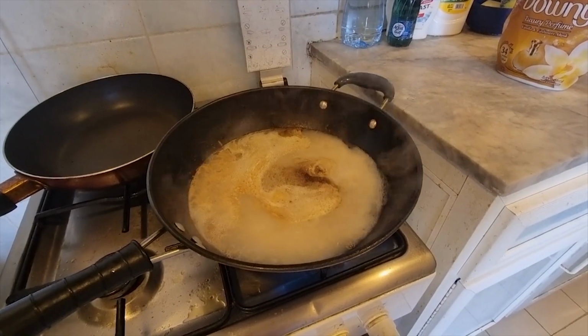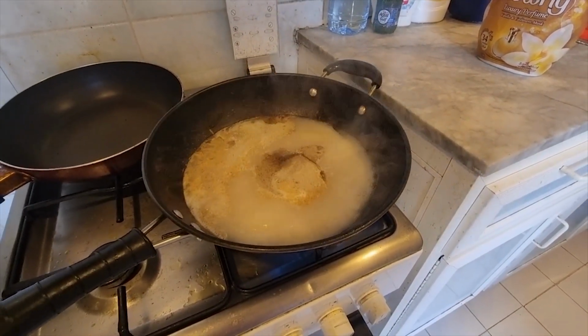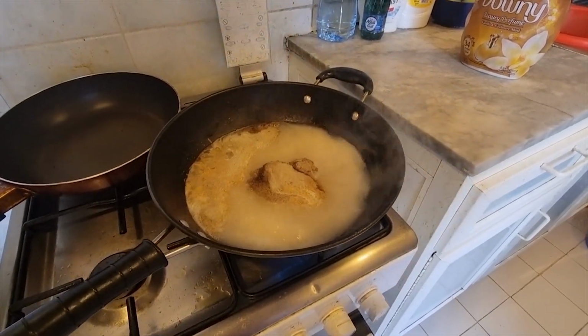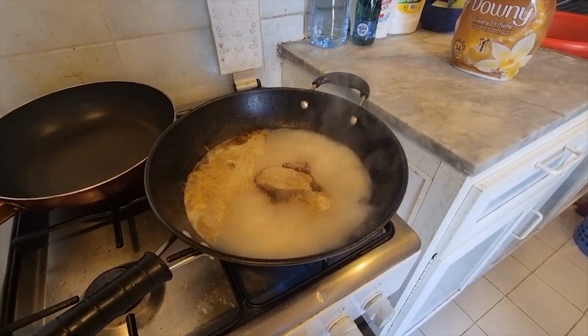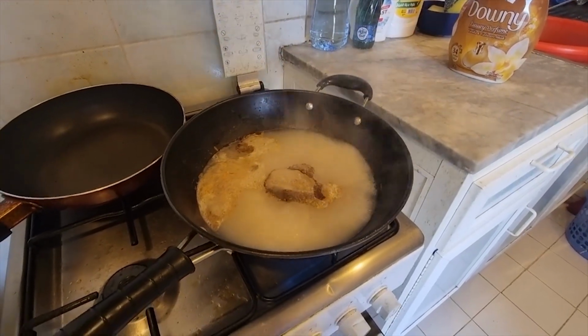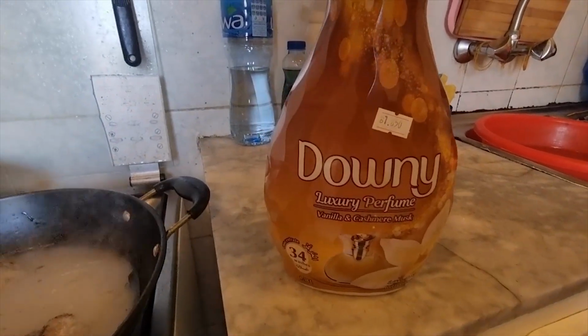Final step, let the water and the Downy boil again. And when it boils, then just lower the heat for about 5 minutes. And that's it. The whole place will smell very good. Whatever is the scent of the Downy that you have will be the same scent that you will smell all over your place. By the way, this is my favorite Downy scent, mga langga.